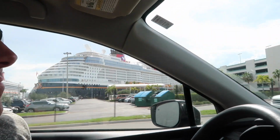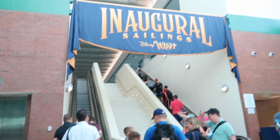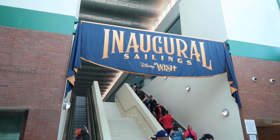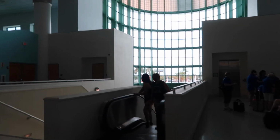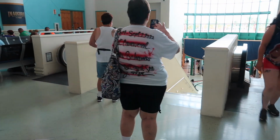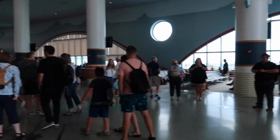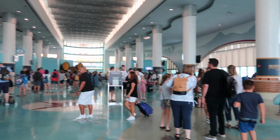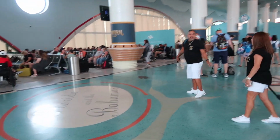Oh, I'm excited. We just went through security. Inaugural sailings, Disney Wish. Okay, here we come. One step closer. So we checked in, we went through security. It was fairly easy. They just checked our clear to sail and online check-in and all of that, and scanned our QR codes.